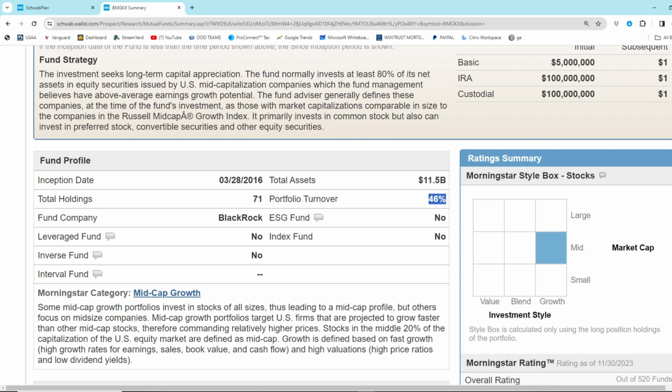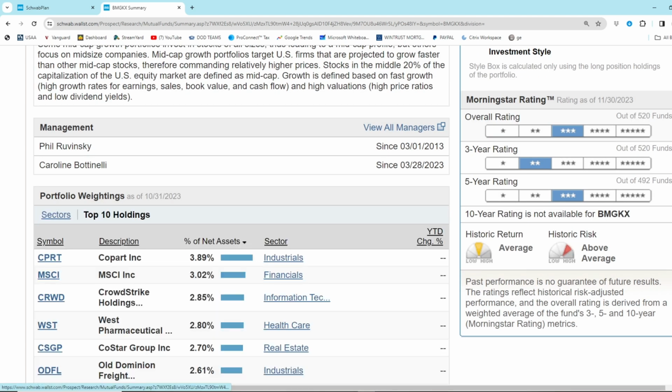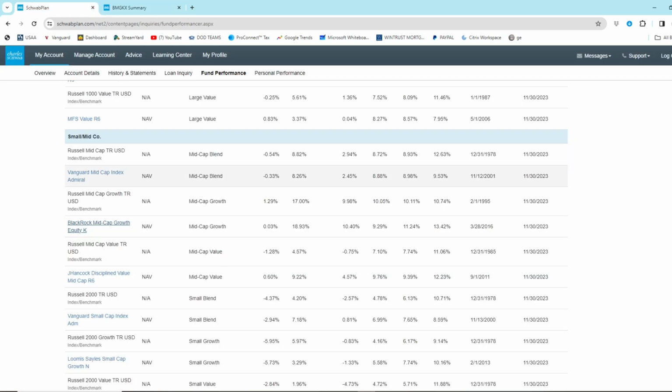With a 46% turnover. So that means basically half the stocks that this fund held last year were swapped out during the year. Okay? Look, the index always wins. Never look at past performance. If you do, you are a clown.